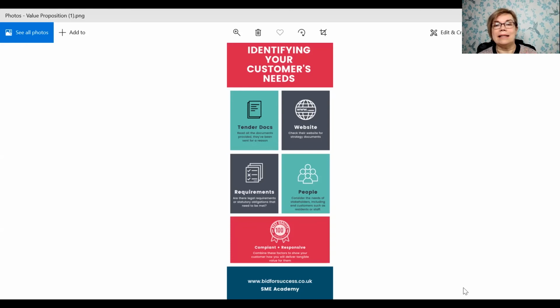And the last step is to consider the needs of the people. Think about the stakeholders, think about the residents or end customers. For example, if you're working in a university, think about the needs of the staff, think about the facilities management people, and how your service will impact them, and make sure that that's reflected in the bid, because particularly for housing associations and things like that, they want happy residents, they want great customer care, they want their residents to get what they need in a way that creates as least problems for them as possible. So make sure that you're stressing what you do for those people.